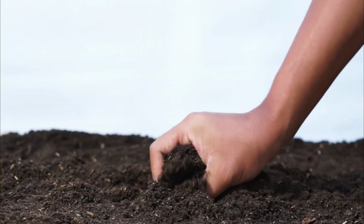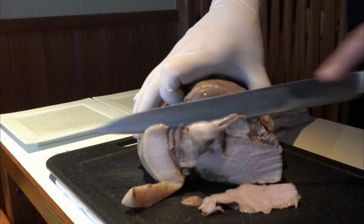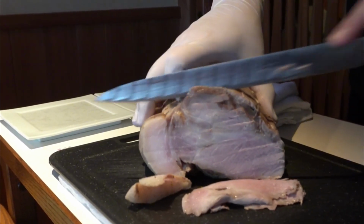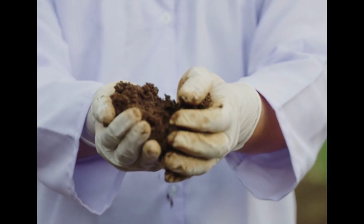He spent years asking one question. If the forest could feed itself for free and indefinitely, why could a farm not do the same? The method he developed spread across Japan, then across Asia, and in the last decade into agricultural communities across the English-speaking world. It is built on one central insight.